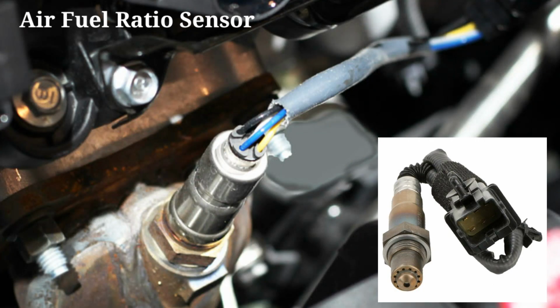This measures the air-fuel mixture in the exhaust manifold and controls the air-fuel mixture going to the engine. Failure of this part will cause reduced gas mileage, a drop in engine power output, and delayed response when accelerating, as well as rough idling and even stalling.